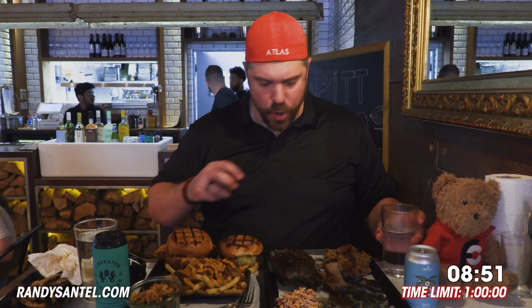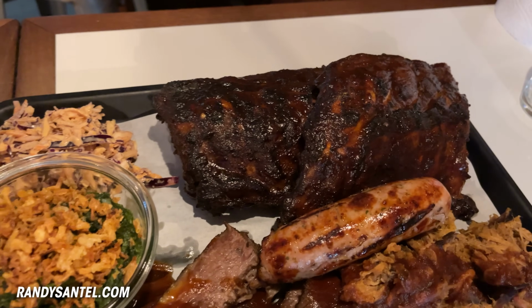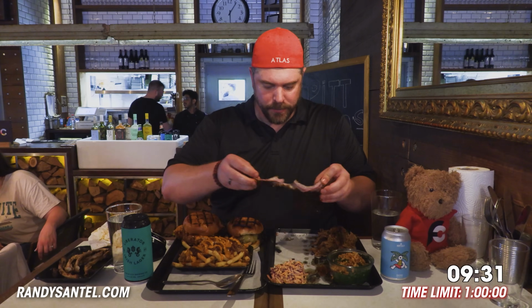Finish off more brisket. Apparently it's leaner than American brisket, since it's Irish beef. Last piece of brisket. I'm gonna do the ribs next and then probably this buttermilk chicken sandwich. It has a massive fried chicken patty on it.